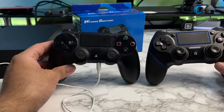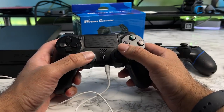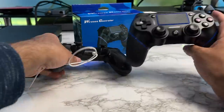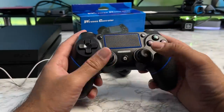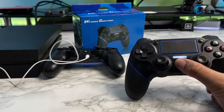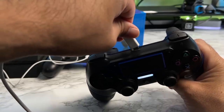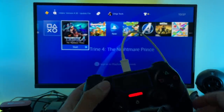Here is the original. The thumbsticks on the DualShock 4 actually feel a little bit better. They're more rubbery, whereas the compatible one has a more plasticky feel to it. So it's not as comfortable. We are gonna switch it on. You can see the blue light flashing. I'm gonna plug it in for the very first time. Okay, controller is working. I'm gonna unplug it now.